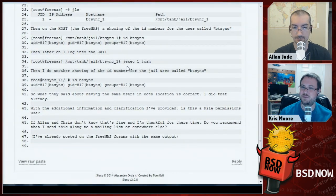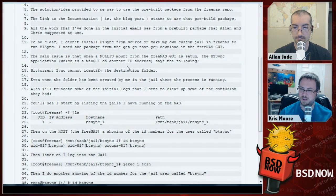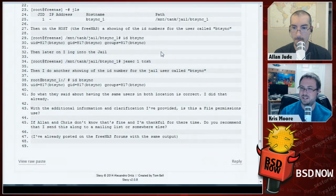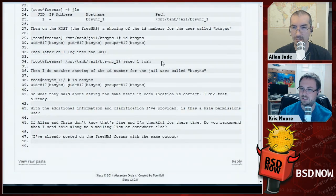Okay, next up we have a FreeNAS follow-up from Lachlan. He said he heard the reply from Alan and Chris this morning, and at the end of it, we pretty much described everything he did. As reference, this was, I think, last week, we were talking about the BitTorrent Sync client in his jail. He said he didn't install BT Sync from source or make his own custom jail. He was using the pre-built package, and that's where he's having the problem.